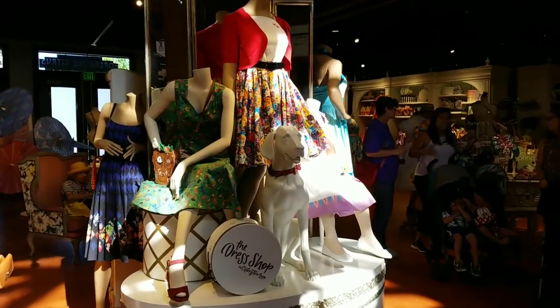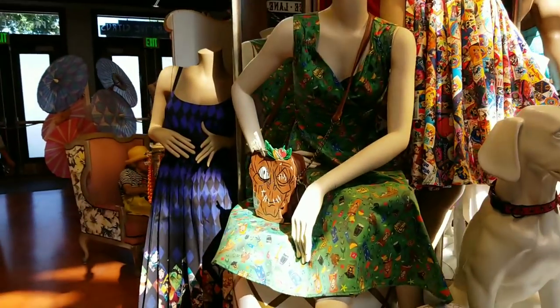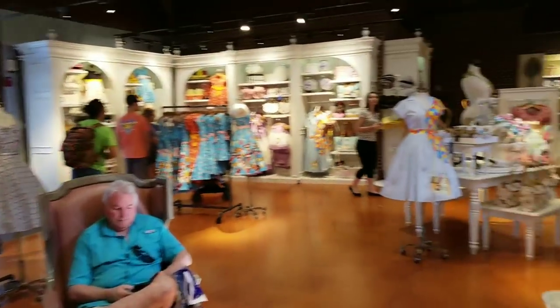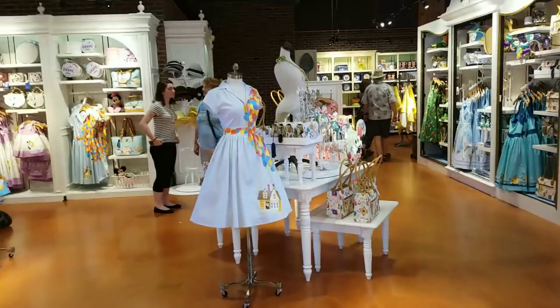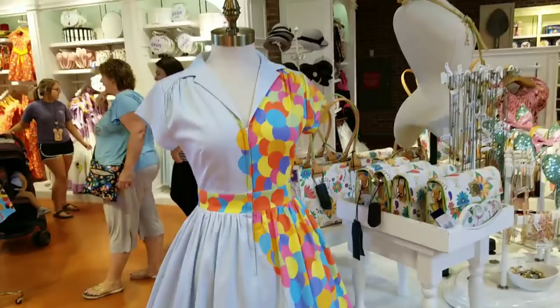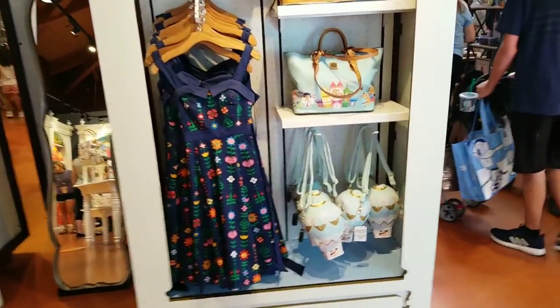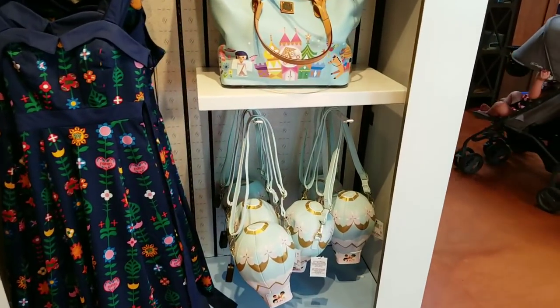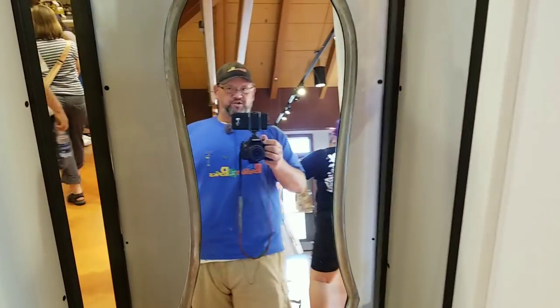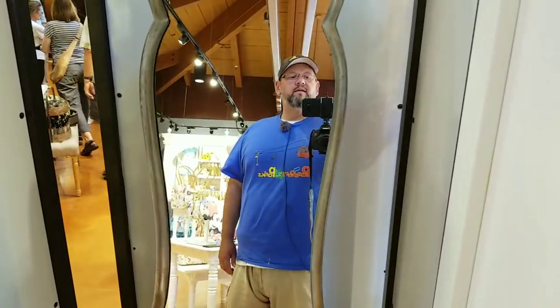You see a lot of these dresses through the parks. A lot of girls come here and shop for a lot of the theme park gear. A lot of cool dresses up. This is really cute. There's the purse that my mom got. It's a Small World. Again, there's the Passport to the Park shirt. Very, very cool. Check that out.